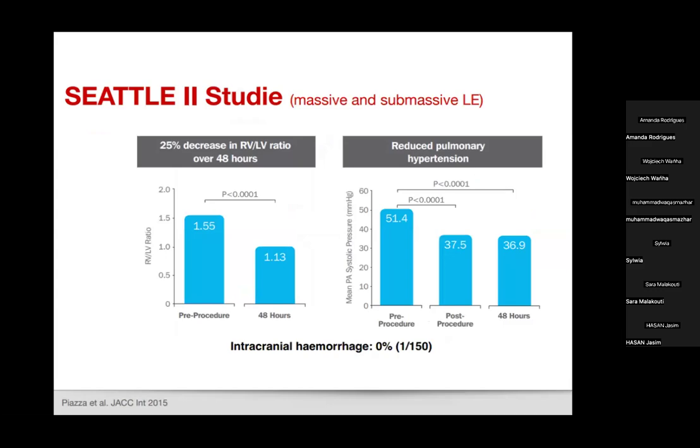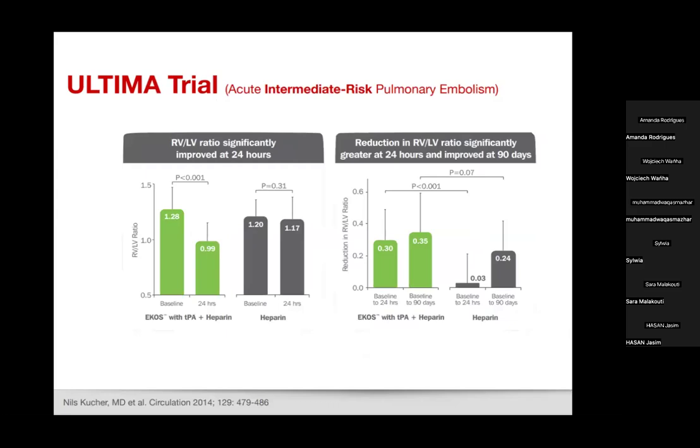It was tested in the Seattle studies, which also showed very good results. It reduced pulmonary hypertension and produced a 25% decrease in right ventricle to left ventricle ratio in 48 hours. And also in the Ultima trial, also with good results.